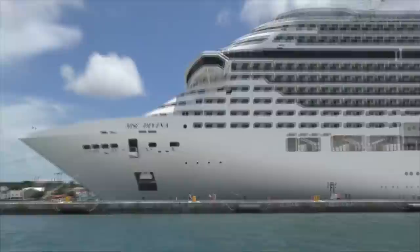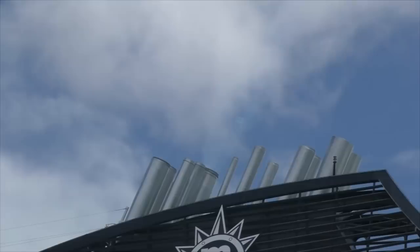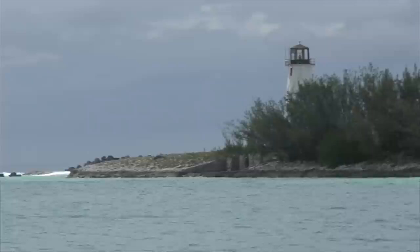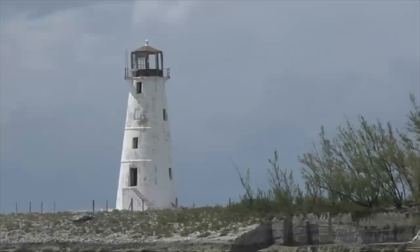I am admiring their deck cranes. Firing her up. These are my people out here on the end. For those of you that are buying old lighthouses and fixing them up, bravo. Somebody's got to save these things. They just fall apart if nobody does that for them. Wouldn't that be a cool bed and breakfast in it? Obviously, it survived a few hurricanes.